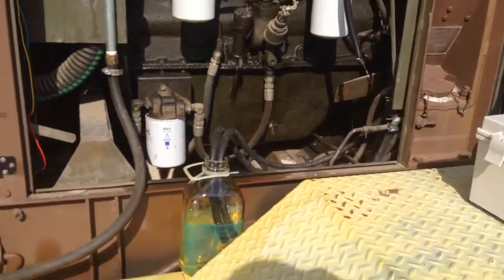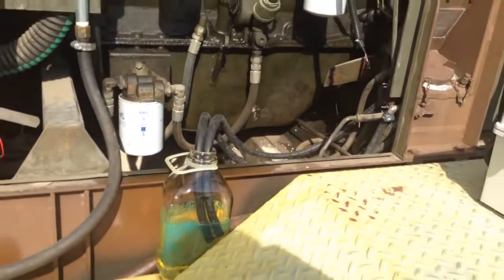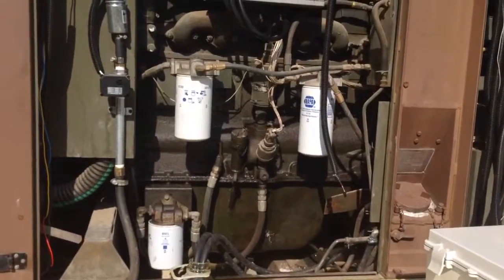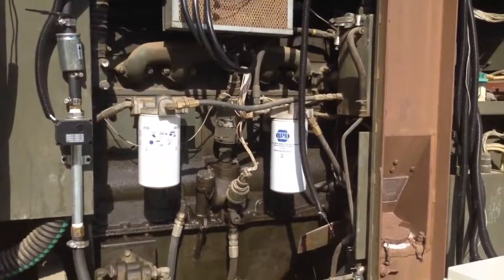So there you have it. There's a real world scenario that shows actual fuel savings when running on the pipeline natural gas on this big military 30 kilowatt generator.